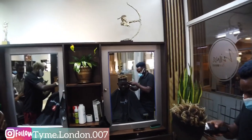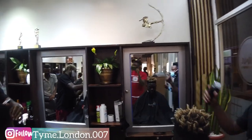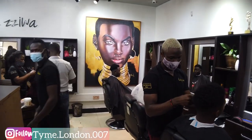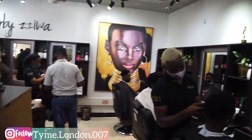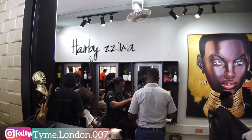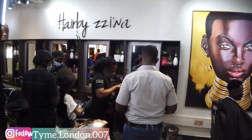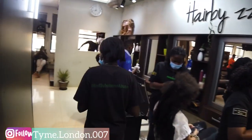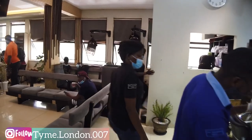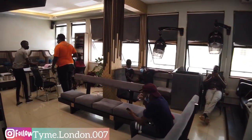Beautiful place. Very clean, as you can see. In my opinion, the best place to cut your hair, to get your hair done in Kampala. Kisementi, Akasha Mall, Hair by Zziwa Studios. Welcome to Kampala. Come out here, get your hair done, make you all look good. Obviously people are camera shy, don't want to make them uncomfortable. But this is the place.